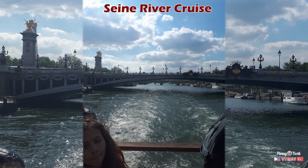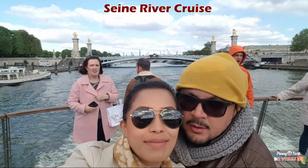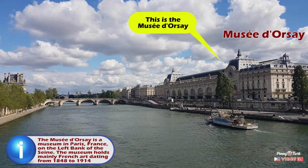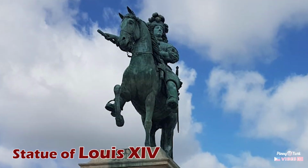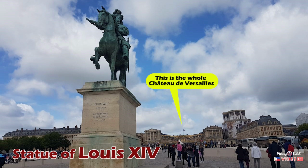Of course, to make sure we did all the touristy things, we went for a Seine river cruise. This is the Musée d'Orsay, a museum in Paris. This is the statue of Louis XIV, or you can say 14, in front of the Palace of Versailles.